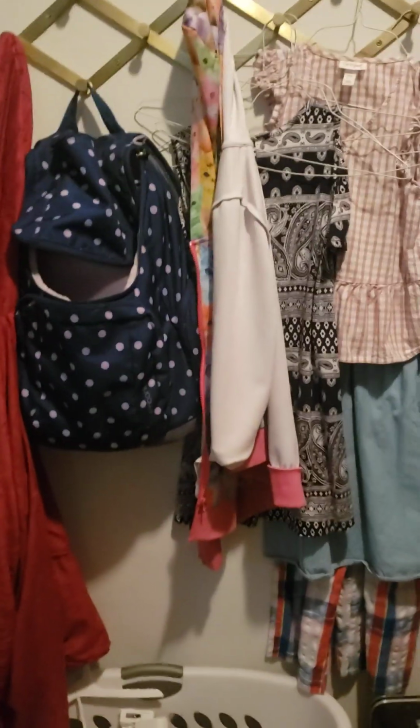Today we are going to rearrange my makeup drawer, and yes, I did rearrange my room so it looks way better. So first I'm going to show you my room and then we'll organize. First, it's a little messy.